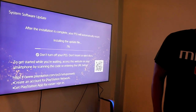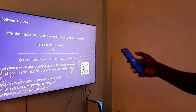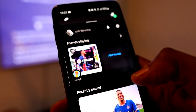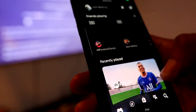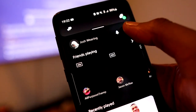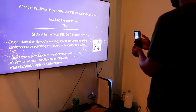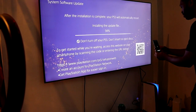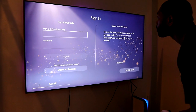Here, we are supposed to use the PlayStation app to connect to, can you see that? Yeah, wait, there you go. Yep, so shout out to Etia Auditory Avatar. And of course FIFA, as you can see. So we are going to go to settings and sign in on a PS5. For whatever reason, it's saying you can't sign in. Are you on our Wi-Fi? There you go.